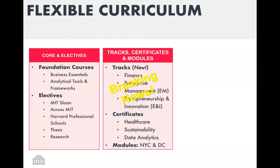If you're curious about the requirements or the goals and initiative around these initiatives, all of these tracks and certificates have their own web pages here at MIT Sloan. A quick Google search of the MIT Sloan Healthcare Certificate will show you the leadership from the faculty perspective and the courses they require for that. So if you're interested, you can definitely dig a little bit deeper on the MIT Sloan website.